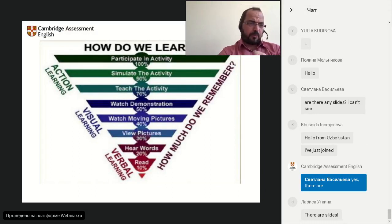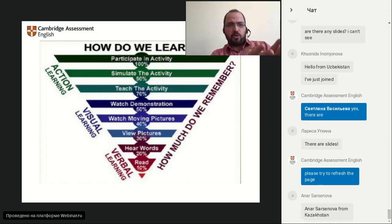I will start with this model. In front of you, on the screen, there is some work that's been reconstructed based on Dale's cone of learning that was introduced in the 60s. Dale, in the 60s, talked about a concept where learning takes place based on the activities that are associated with it.